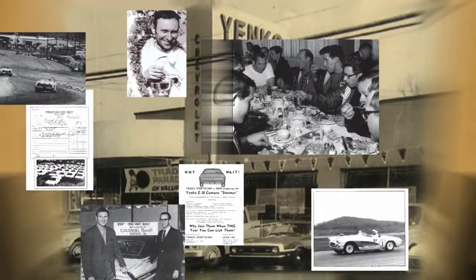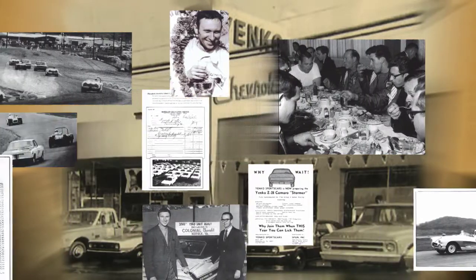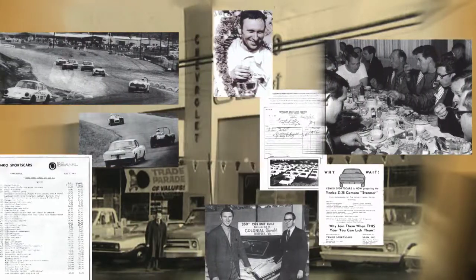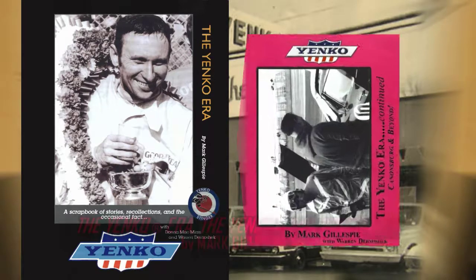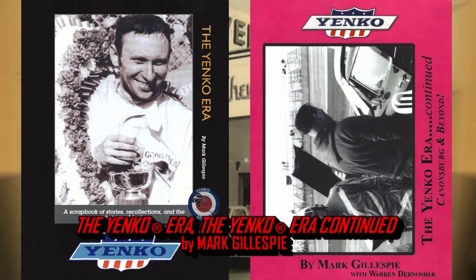Photos and documents shown on Brand New Muscle Car Yenko Camaro, courtesy of Mark Gillespie. For even more about Don Yenko and the supercars that made his dealership famous, look online for the Yenko era and the Yenko era continued, Cannonsburg and beyond.